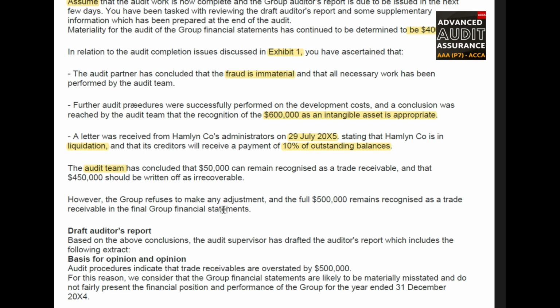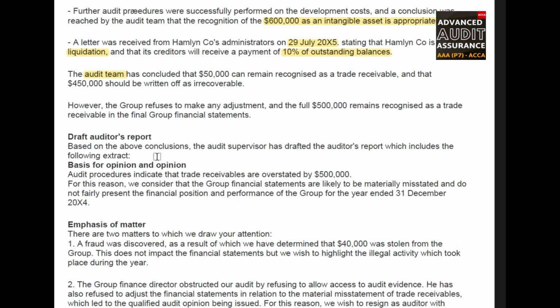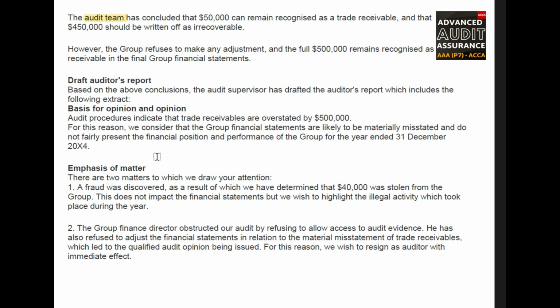It is simple, right? Now, this was just supplementary information provided to us after the audit has been done, but this is nothing to do with the criticism, right? We don't have to criticize anything above right now. We have to criticize the draft auditor's report. Now let's read on. Based on the above conclusions, the audit supervisor has drafted the auditor's report. Okay, so he has taken into account the above considerations and then he has drafted the auditor's report, which includes the following extract.